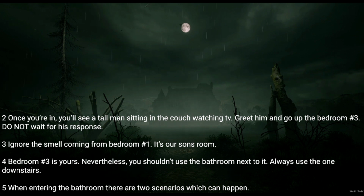3. Ignore the smell coming from bedroom number 1. It's our son's room. 4. Bedroom number 3 is yours. Nevertheless, you shouldn't use the bathroom next to it. Always use the one downstairs.